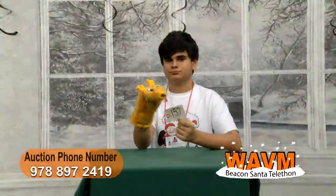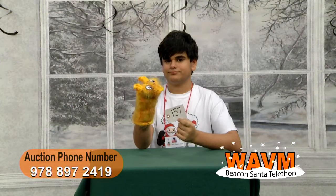In fact, oh my gosh, we have another member right now. Let's see, who? What's his name? A hand-knit puppet donated by the Council of Aging. Item 157 has a value of $9 and no current bid right now. A bright yellow hand-knit puppet.